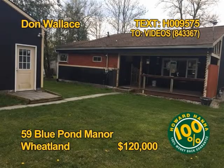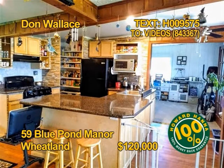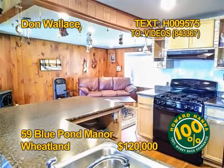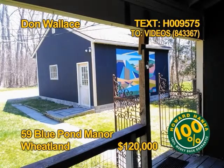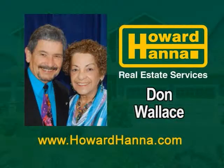This spacious ranch in Wheatland is a dream come true. Lights are dimmable LED for great savings on electricity. The 2-bedroom, 1.5-bath home has 1,076 square feet. Prepare meals in a new kitchen with a step-in pantry. Windows face the pond and the huge deck is ready for a summer barbecue. See this home with Don Wallace.